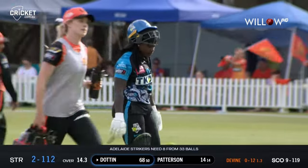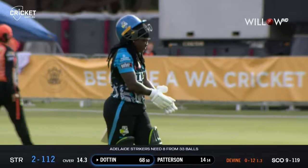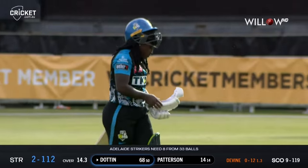Well, Alana King standing there at cow corner. As you said, Pricey, she didn't have to move. Oh, no. Wow, we're going there.